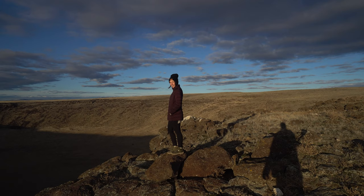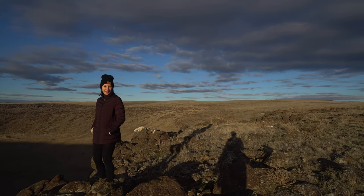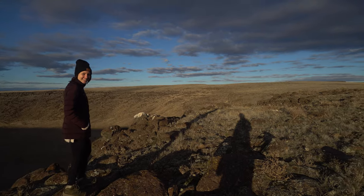Well, that's marked as Poo Poo Point. It's a popular viewing spot. The locals love it. You want to take a closer look?